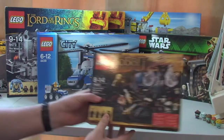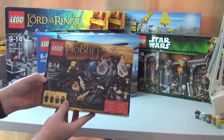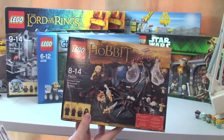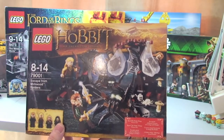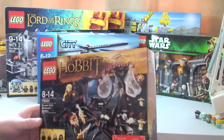Next up, we have the Hobbit 79001, the Escape from Mirkwood Spiders. Alright, I paid £17.47 for this, again from Amazon. I'm not sure what the retail price is. I don't think that was a huge discount on that one. I'm hoping it was at least a discount, £17.47.